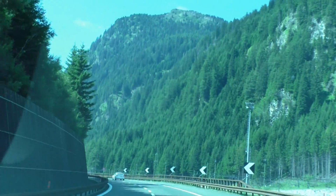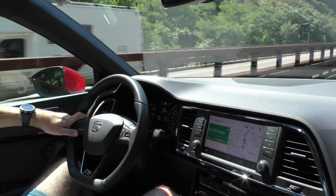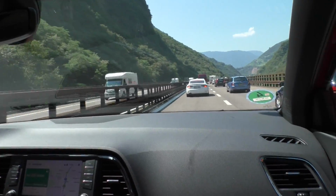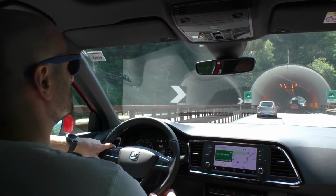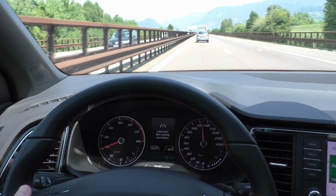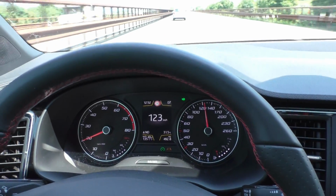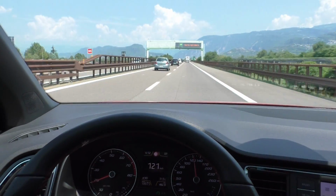But the best is still to come: the active cruise control. I know many of them from many car manufacturers, for example the ProPilot of my Nissan Leaf, which is supposed to be one of the best, but it's not. It's Seat's. It works so well. I mean, look how intelligent it is. If you set it to maybe 135 kilometers per hour and the car in front of you is driving slower, of course you do so too.